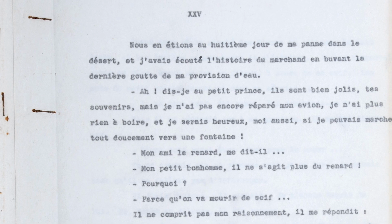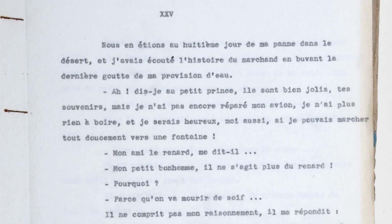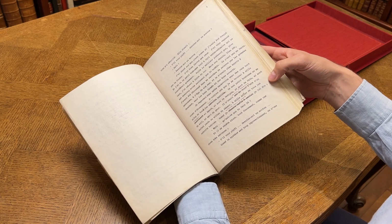But in the process by which an author gets a book out of their imagination and onto the page and into published form, you have various stages. So there's the manuscript which he wrote and gave to Sylvia, which incidentally she then placed not long afterwards at the Morgan Library in New York. And it's there as one of their great treasures and is never coming out again.